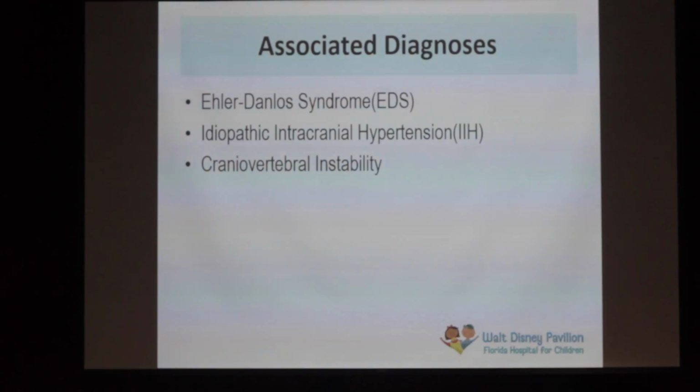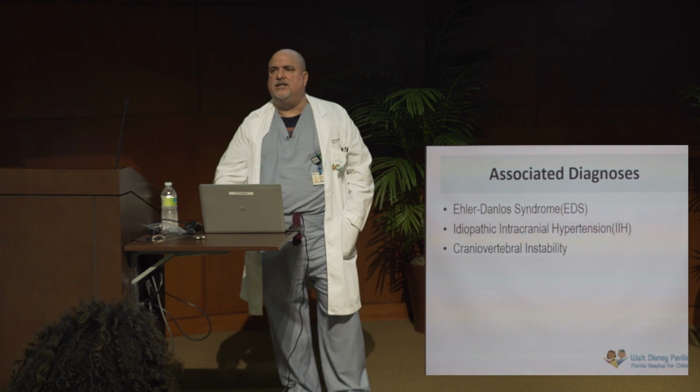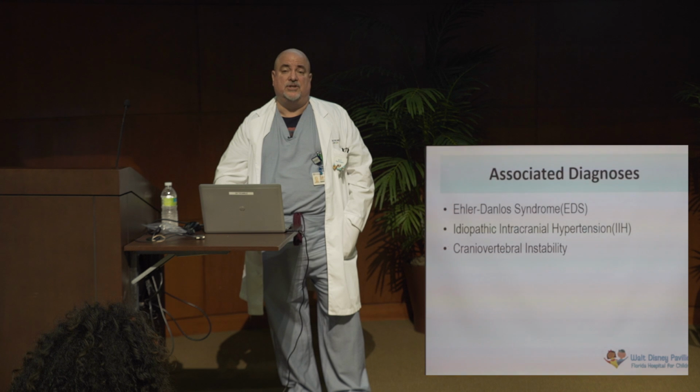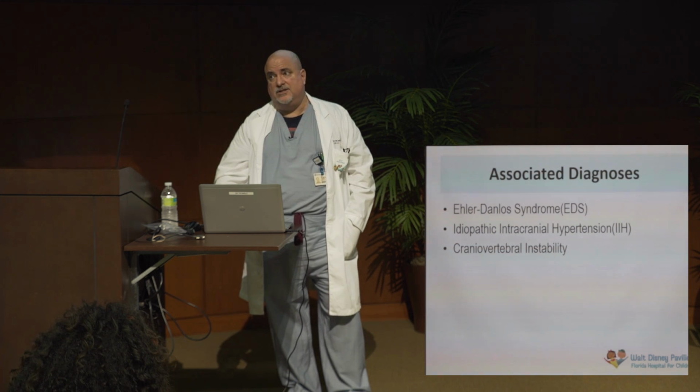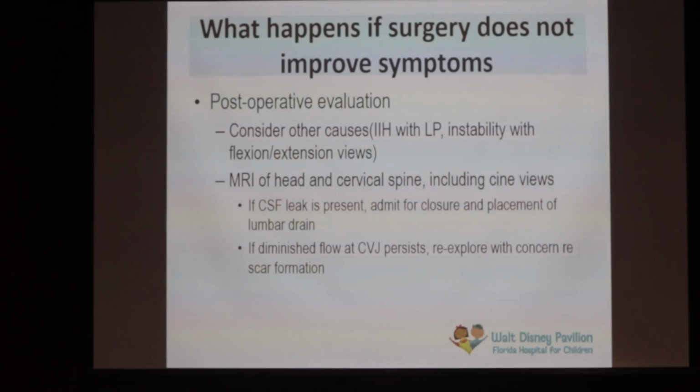We talked a little bit about EDS, idiopathic intracranial hypertension, craniovertebral instability. As long as you don't go out too far, you should not cause any instability. Now, remember, what's helping stabilize the head to the neck is ligamentous. Ligamentous is soft tissue. If you have a connective tissue disorder, you are at higher risk for craniocervical instability. And so that's something that we really need dynamic images on. Usually we want to move the patients, flex and extend them, rather than do a static picture where they're just in one position. So again, if you fail to improve, what do we do?